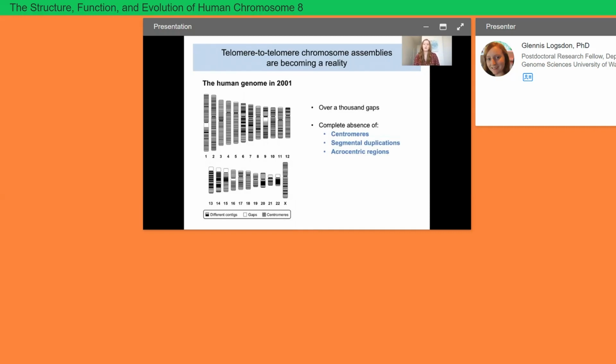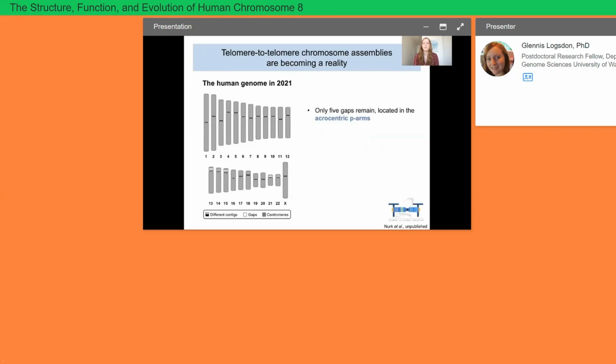But we've come pretty far in the last 20 years, and because of advances in long-read sequencing and computational assembly tools, we are now beginning to close these gaps. Now our human genome looks like this. This is the latest draft of the human genome assembled by the Telomere-to-Telomere Consortium, and you can see that it's much improved. Only 5 gaps remain, and these are located in the acrocentric p-arms. But importantly, we have telomere-to-telomere assemblies of 18 whole chromosomes.